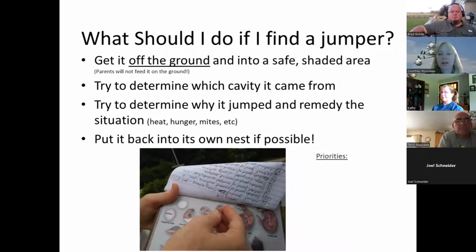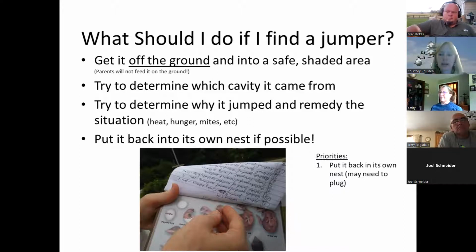So I'm going to reiterate that a little bit. What are your priorities if you find a jumper? You want to put it back in its own nest. Depending on the age of that nestling, you may need to plug the gourd or the house cavity after you put it in. A jumping age for a normal martin nestling that's healthy is anytime on or after age 22 days. So if you know that martin nestling is older than that, you will probably need to use a plug and string method to keep that cavity closed after you put the martin nestling back in to keep it from jumping out again immediately and feeling disturbed.